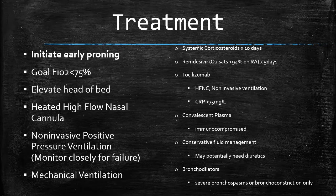Some common treatments that you'll be seeing throughout your patient's day will be early proning. It's very, very important to initiate early proning. Goal FiO2 is less than 75%. Make sure the head of bed is elevated. Depending on your patient's oxygen needs, you may see high flow nasal cannula being used, BiPAP or CPAP, or possibly mechanical ventilation.